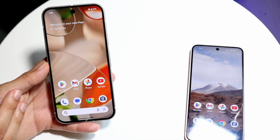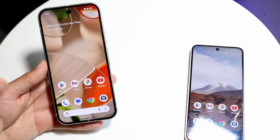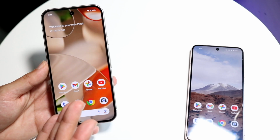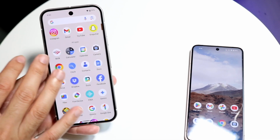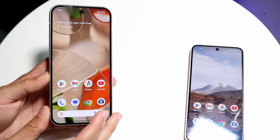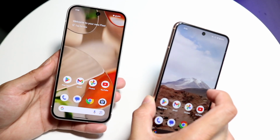It's 6.3 inches, it's an OLED display, 120Hz. Now, this one gets 2700 nits of brightness versus 2000. But I'm never really going to max out the brightness too much, and I feel like the Pixel 8's panel is already really good. But this one is also very nice. It's a smooth panel. Now, I kind of think in some ways that the design of the Pixel 8 may be a little bit more unique and nicer than the Pixel 9.